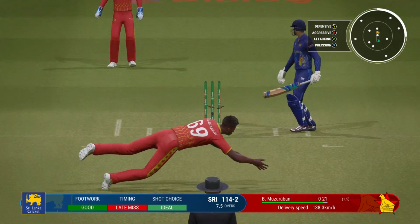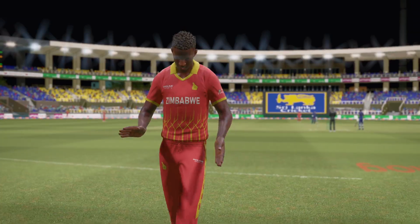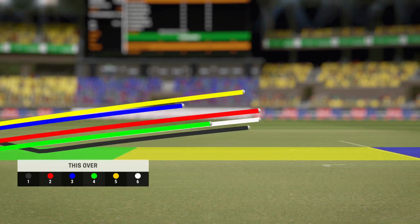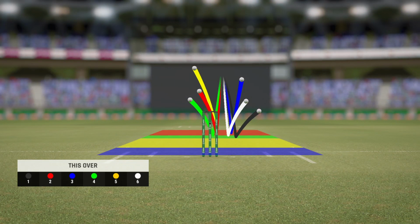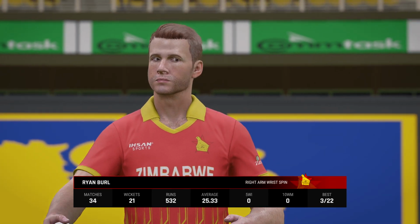Now the batter's made a bit of a meal of that delivery. End of the over. 8 runs coming from it. Sri Lanka are 114 for 2. It's been non-stop action tonight. Every plan for the batters has been dismantled with almost a level of disdain. The right armer is coming on to bowl from the south end.